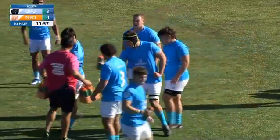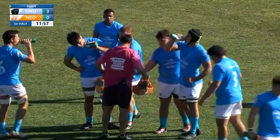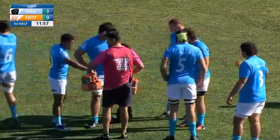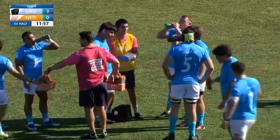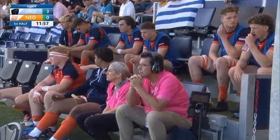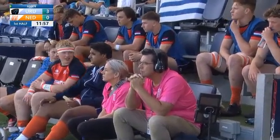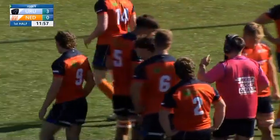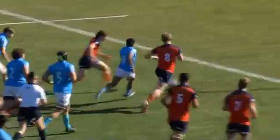Nguema perhaps still holds the accolade of best try celebration in this tournament after his try against Kenya. It gives an opportunity for players to get some water on board, and perhaps especially for the Dutch to re-evaluate how they've approached the opening 10 minutes to this game, because it's been all Uruguay.